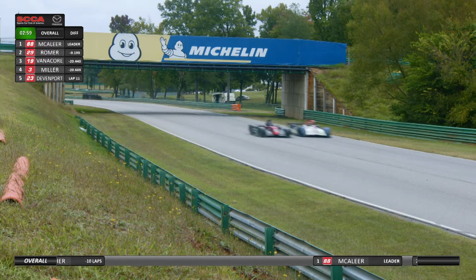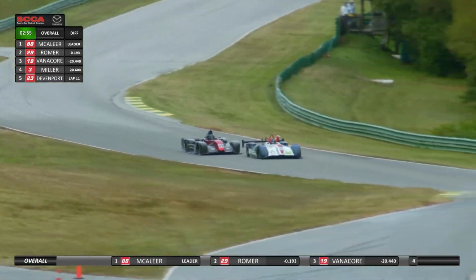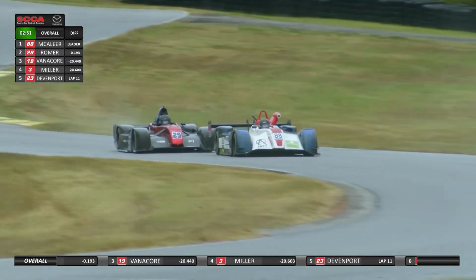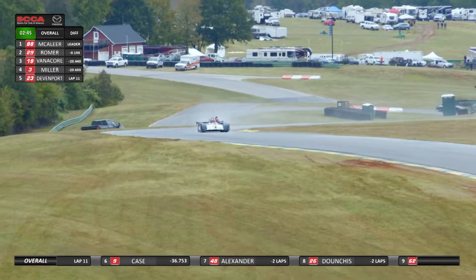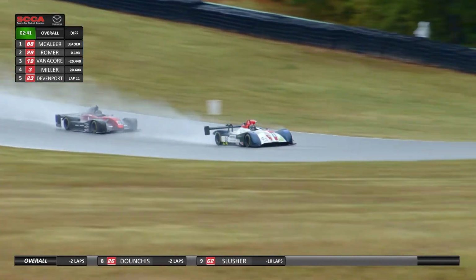Oh, side by side in prototypes through the climbing S's, nearly contact. McAleer's got the advantage, but now it's wet. This should now play in the hands of Romer, but now he can't go anywhere with it. Yeah, and the rain has stopped, so it is drying. They're still kicking up some spray here, but McAleer able to hold his own with hot slicks.